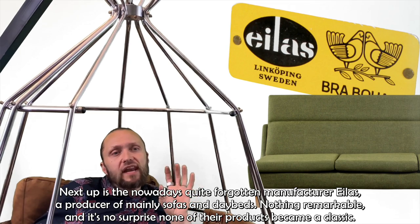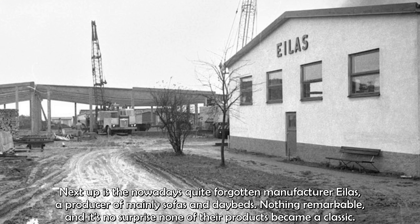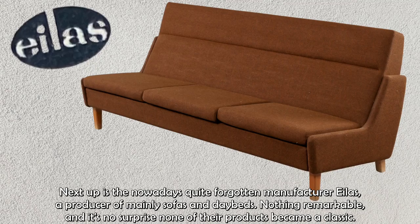And next up is the nowadays quite forgotten manufacturer Eilas, a producer of mainly sofas and daybeds. And nothing really remarkable, and it's no surprise none of their products became a classic.